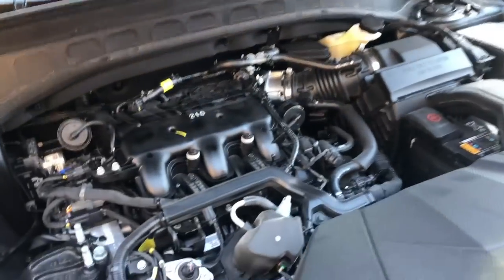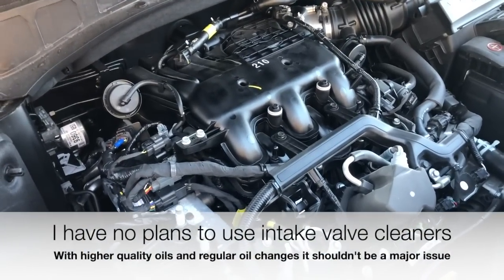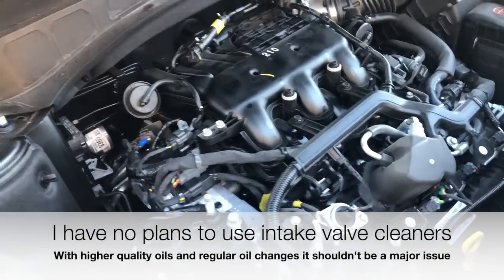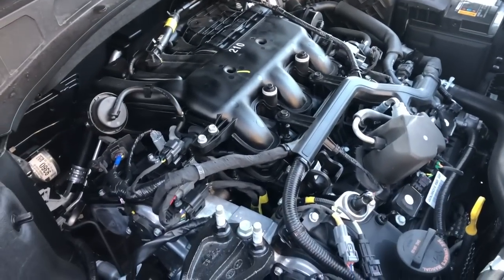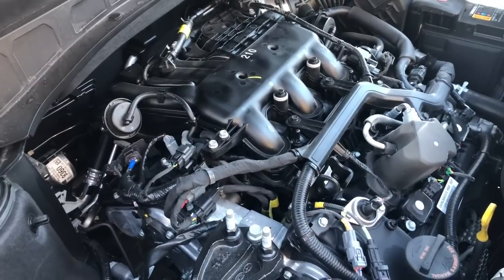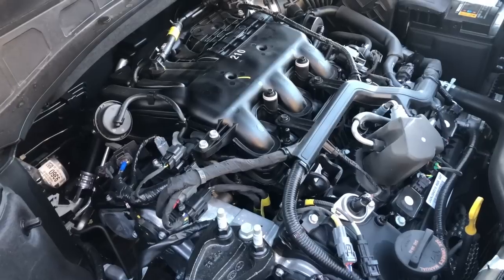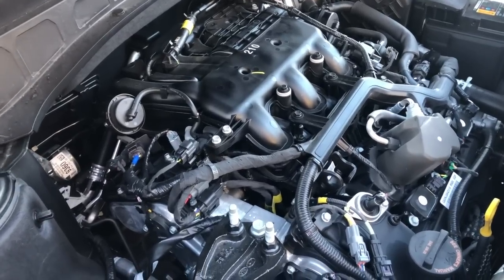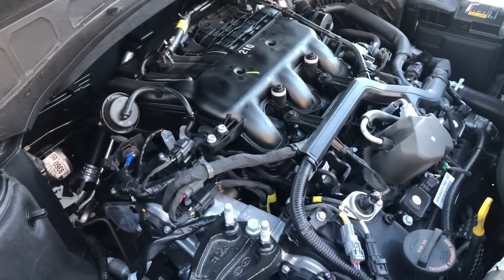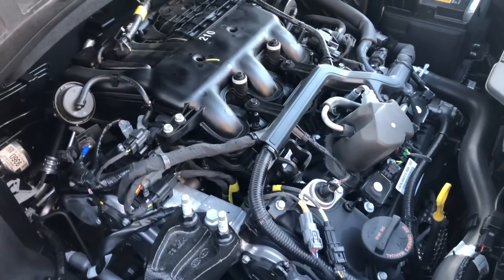Specifically because when you're talking about a gas direct injection engine, carbon buildup can be an issue. And I think it'll be more and more of an issue for those people who go cheap on their oil and also their gas. So I don't think gas is going to be the issue for most people. At the end of the day, I think it's going to come down to two things. If you have bad carbon buildup, it's because you opted to do cheap oils, or the frequency of your oil changes was not frequent enough.